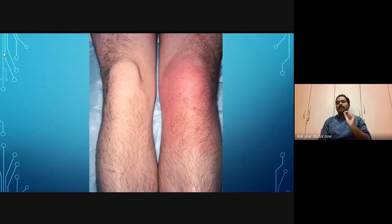It's okay. Because if there is septic arthritis and you missed it, the joint or the limb is gone. Once there is infection in the joint, it is going to cause very rapid damage to the joint. It leads to fibrosis. Then it can lead to what you call fibrous ankylosis.